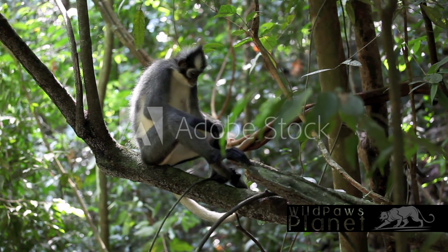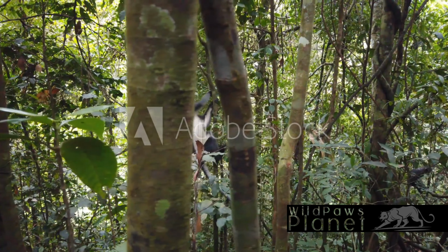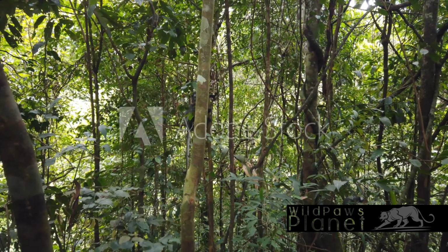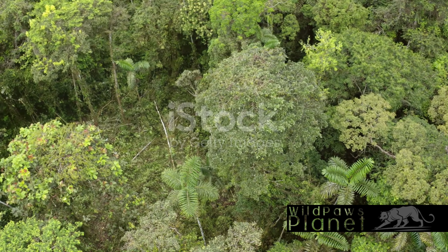But what about their conservation status? Are Thomas's langurs endangered, you might wonder? Well, the International Union for Conservation of Nature, or IUCN, currently classifies them as vulnerable. This means they're facing a high risk of extinction in the wild. The main culprits? Deforestation and hunting.